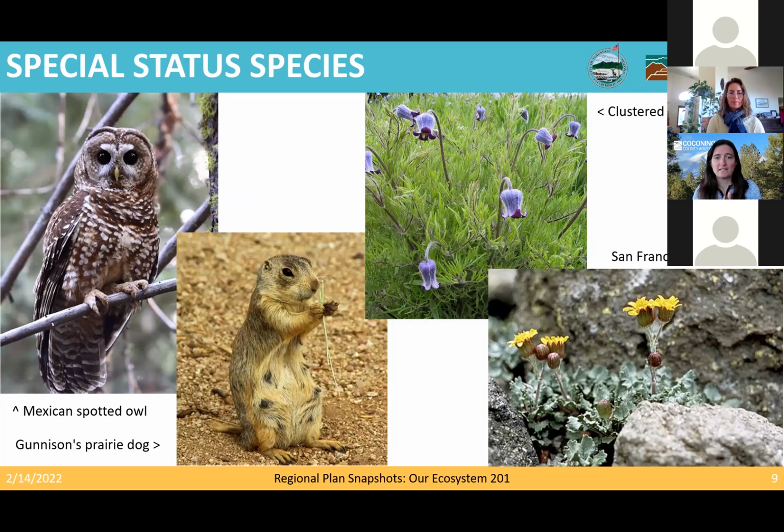So special status plants and animals. A special status means that a plant or animal species has been given a status by a federal or state agency, usually due to populations that are declining or possibly just because they're naturally rare. Most well-known status is threatened or endangered. We've all heard of that. Here on this slide, we have the threatened Mexican spotted owl and the threatened San Francisco Peaks ragwort. It's a little plant that grows up on the top of the peaks.